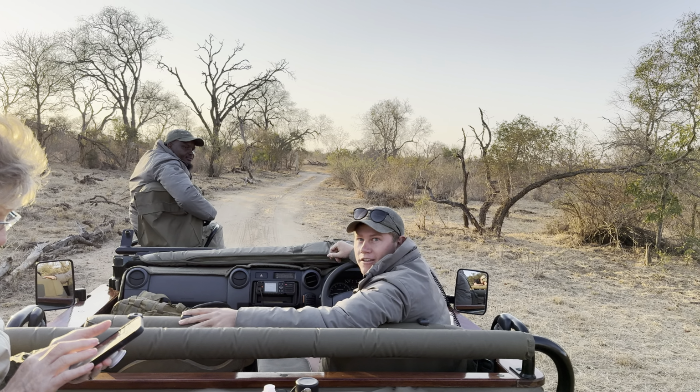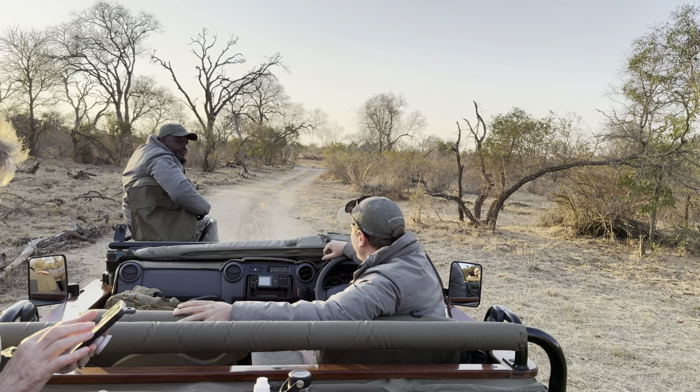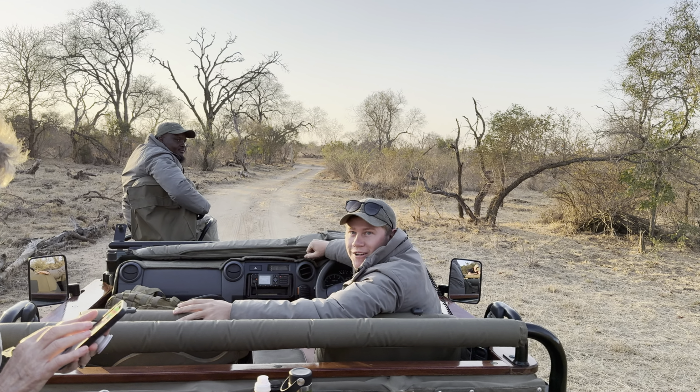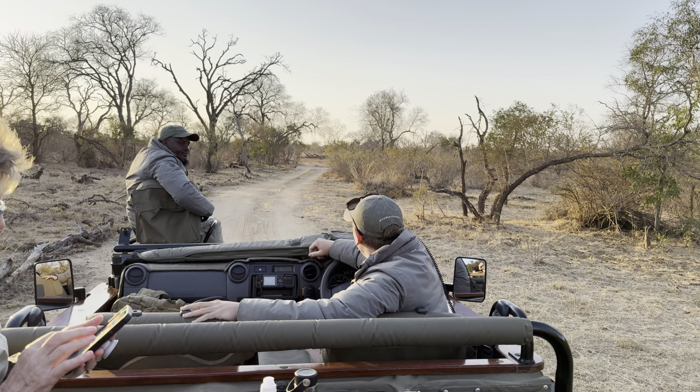So we obviously left the lodge, drove out through the cattle grid. I'll show you now when we get there. Benny pointed out a fresh, very, very fresh track of a male leopard. I sort of circled around it and was seconds away from jumping out of the vehicle just to show everybody what the track looks like.